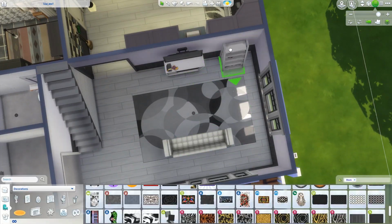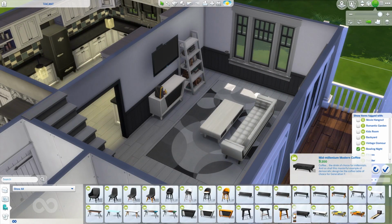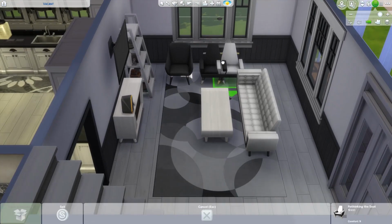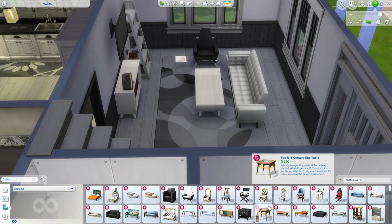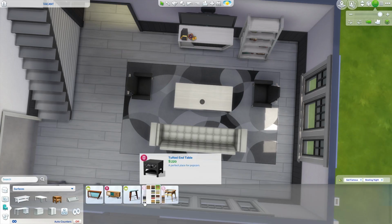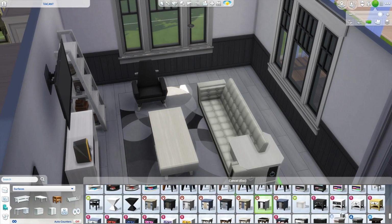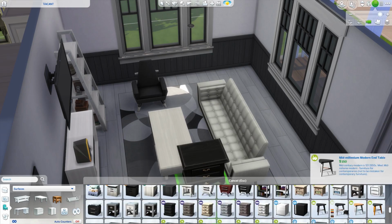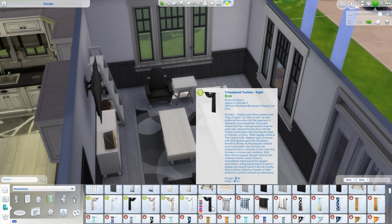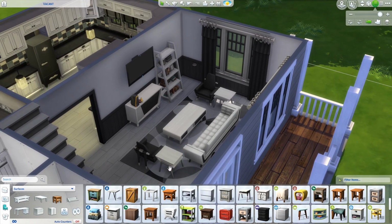Anyway, moving on here, we're in the living room, more black and white. Those tables are from the Bowling Night Stuff Pack. That couch is from Get Famous. Actually, Bowling Night and Get Famous go really well together. They're sort of that mid-century modern. But I think mid-century modern can really be used for modern as well, kind of depending on how you do the rugs and the walls. Now that rug is sort of a mid-century modern rug, but I think the way I've mixed it with those Parenthood walls, it looks a little more modern than mid-century modern.